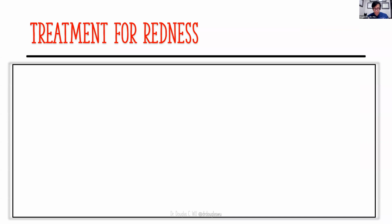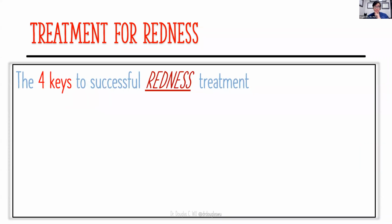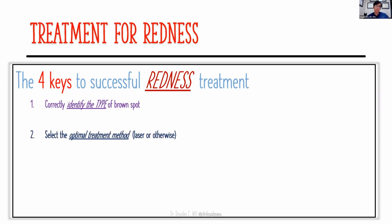But once again, the principles of treating redness are essentially the same as treating brown discoloration. You really need to identify what exactly is going on, not the brown spot, that's a typo, but the type of redness that is going on, because that's going to determine the type of laser or the treatment that you choose in general. Then you need to select the optimal treatment method and use it in the right way. And then finally, follow up and do the right steps to prevent or at least mitigate or delay the return of any sort of redness.